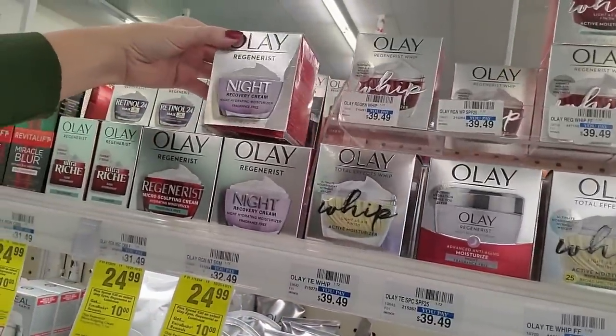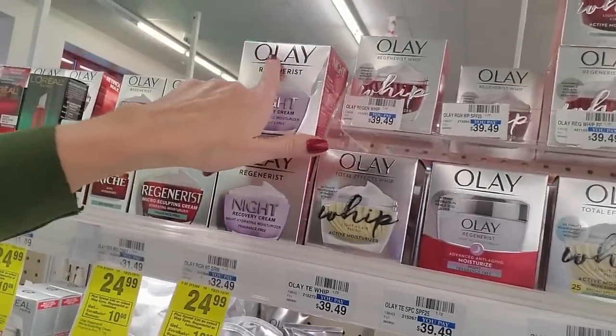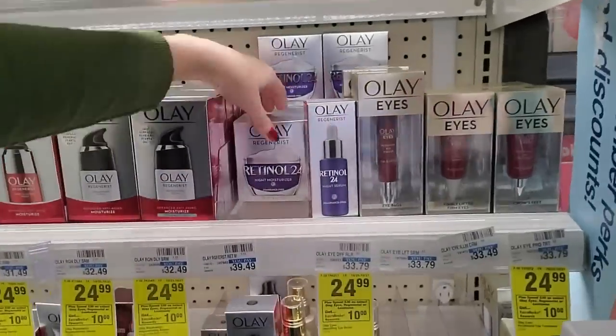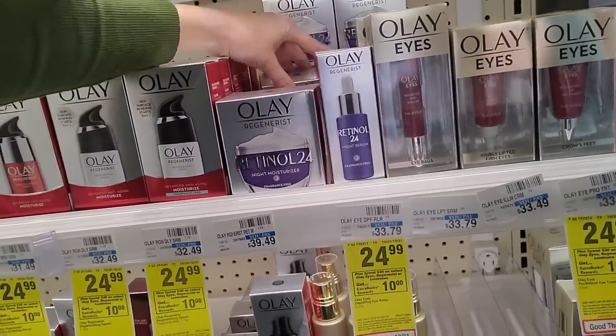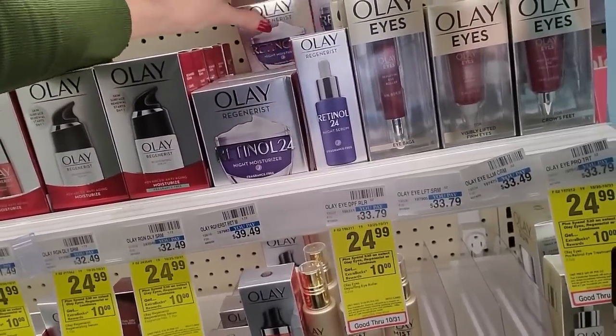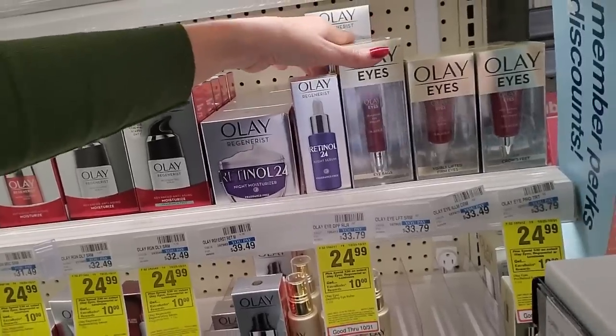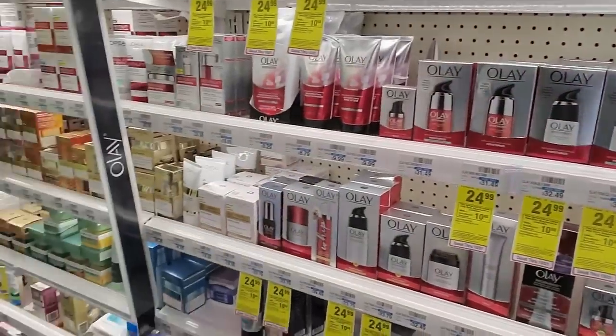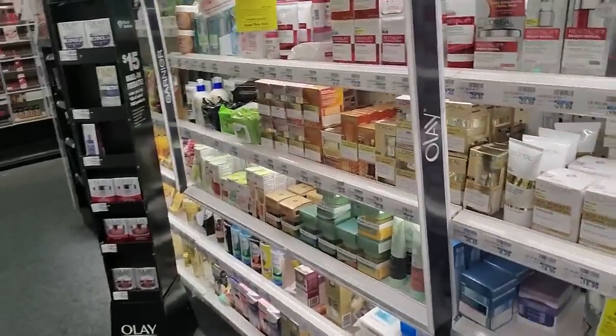Olay, Generous. I noticed they've dropped the oil from their name, Oil of Olay. Now it's just Olay. Just an interesting thing to note. I wonder when they did that. Because when I was growing up, it was just called Oil of Olay. All their products were Oil of Olay.